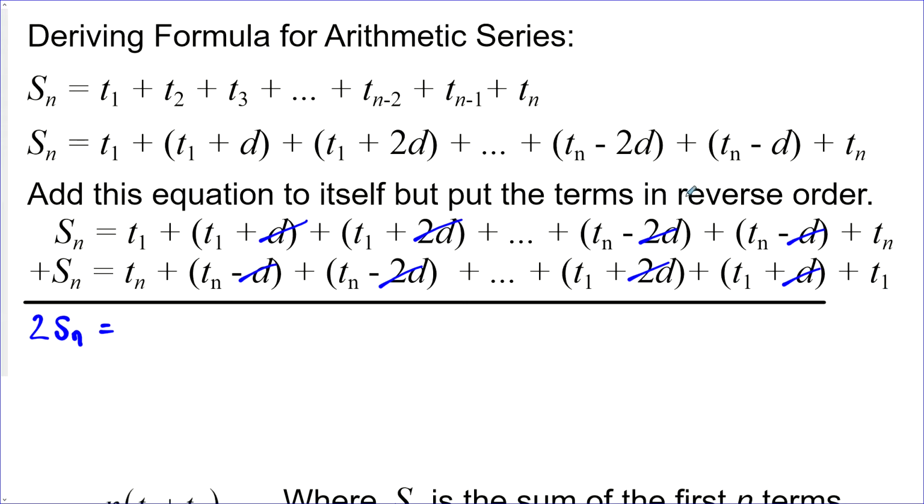Okay, so how many t1s do we have? Well, in this one, we don't know. We just have n terms. So we'll just say there's n t1s. Now the same thing with tn's. There's a tn, tn, tn, tn, tn, all the way through. So we also have n tn's.